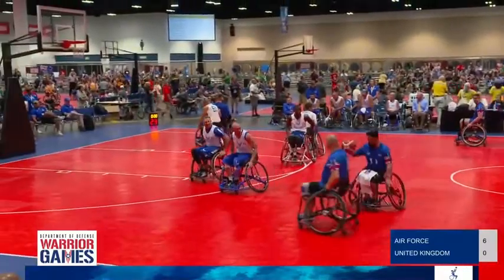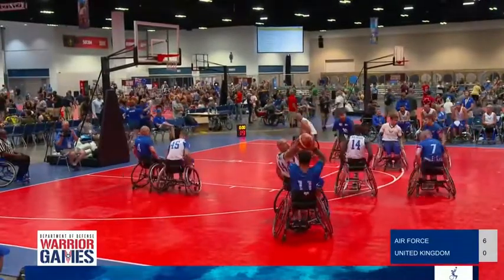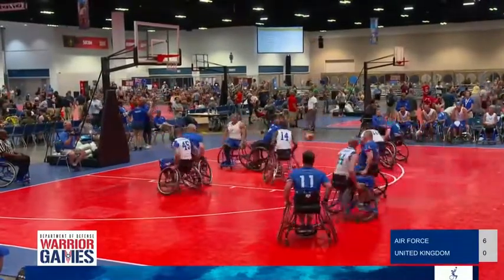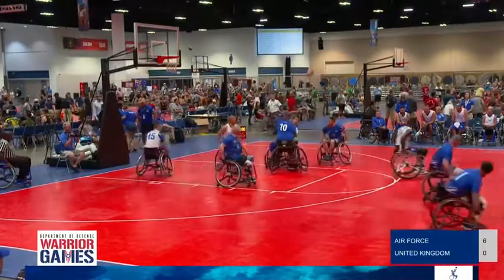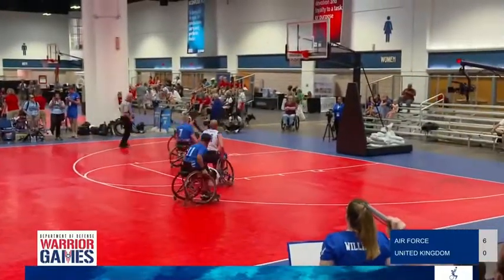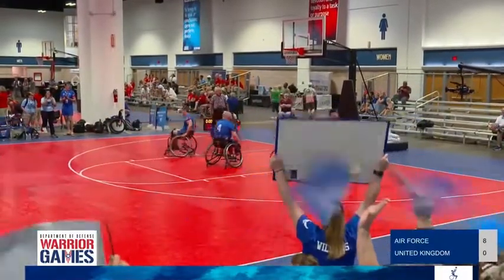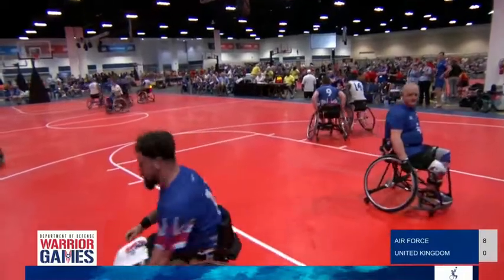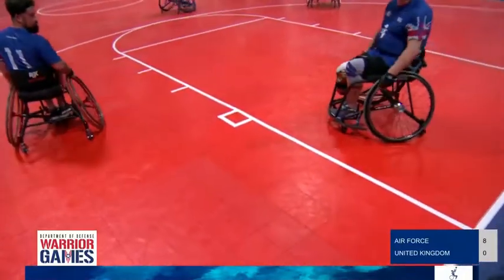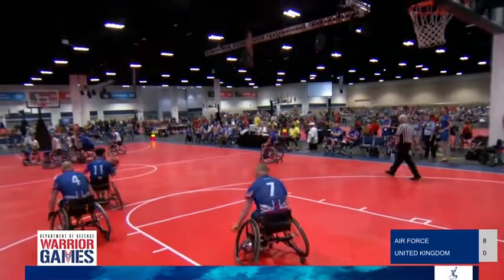UK bringing the ball. That's Willens with the ball. Willens looking for someone to pass it to. Inside is number 10, can't get the ball. And the steal by Air Force. Long outlet pass. Breakaway. Number 14 puts it up, puts it in. Kevin Green for 2. And we have a foul before the shot. 8-0 Air Force, first half.